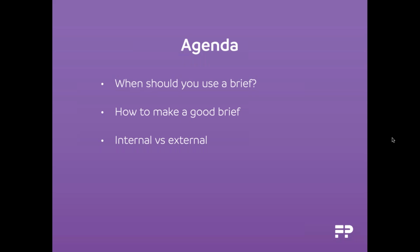There are definitely times where you are using briefs more internally. It's for your data, and doesn't necessarily need to be shared with your client, versus times where you do actually need to share it with a client, or you almost need the client to fill it out themselves so that you can get all of the information that you need. So we're going to talk briefly about that.